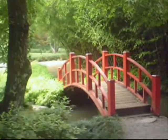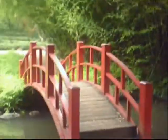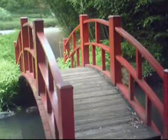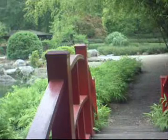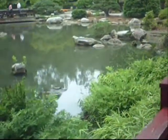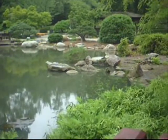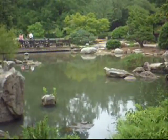This is a nice, cool place on a hot day like today. A lot of people come here for photographs and stand here on the bridge. And of course, now we can start our walk back to the entrance.